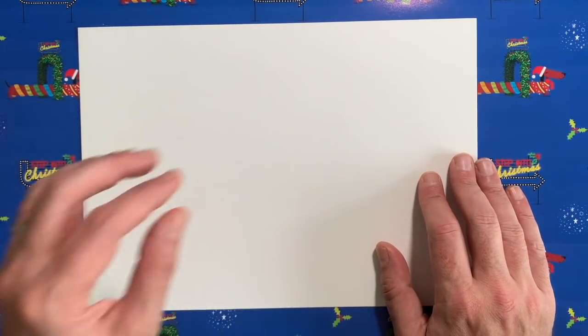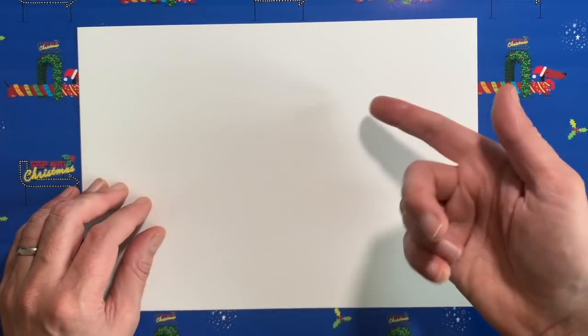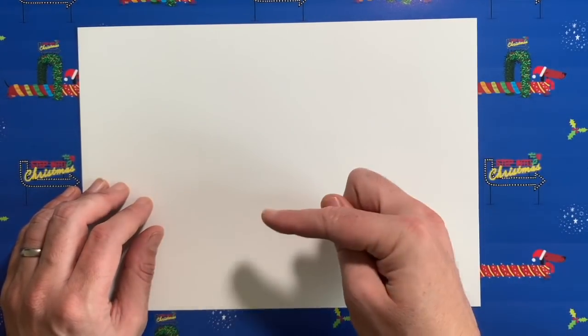I draw a little tiny bit of the drawing here on my piece of paper. You can then pause your video and you can copy what I do. Start me up again. I'll draw a little bit more. Pause me. You draw. I draw. You draw.